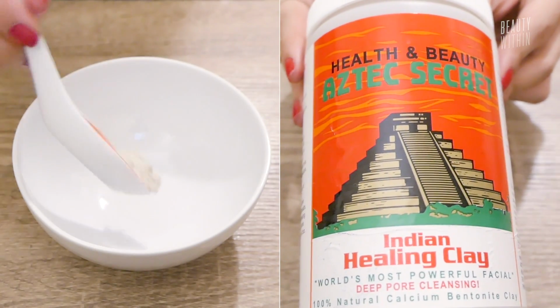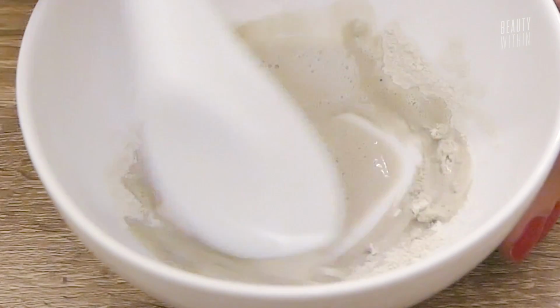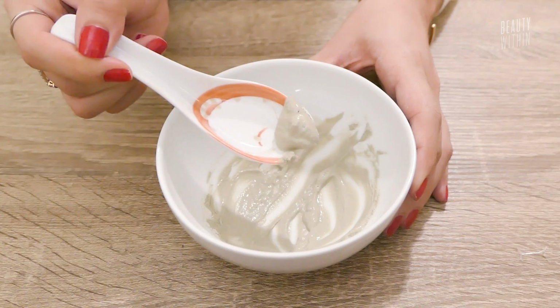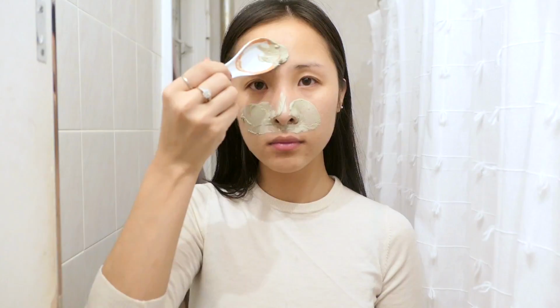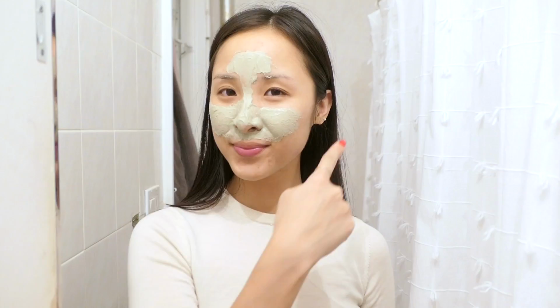So what I do is one-to-one bentonite clay, because it's pure, and apple cider vinegar again, and then you mix it around. I use those Chinese soup spoons, the only time I'll ever use them. And then I'll just use the spoon and put it on my face. You wait for it to dry. It's like, why do I look so sad? But you feel it going down like this.